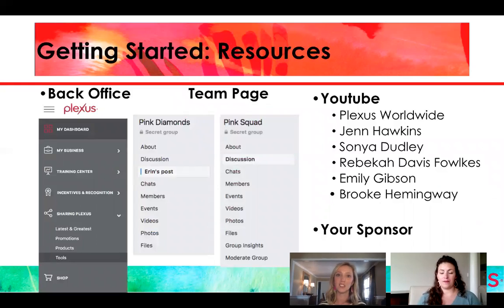Okay, again, this is just some more places for you to get information, some great resources for you. First place, like we've talked about before, is your back office. This is what your back office will look like. On the left-hand side, you'll have a gray column. If you go down to Sharing Plexus, you can click on Products. It will give you all of the products available.